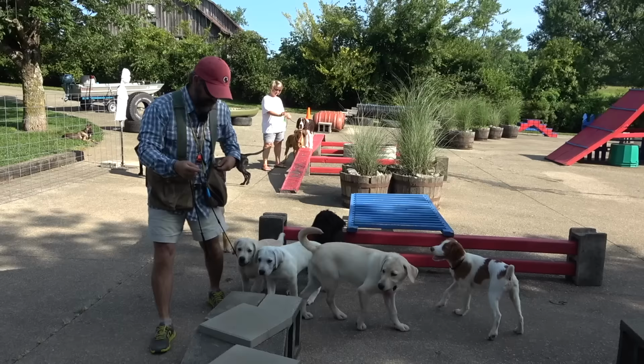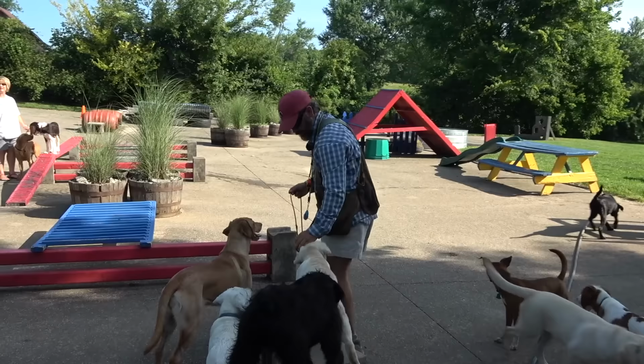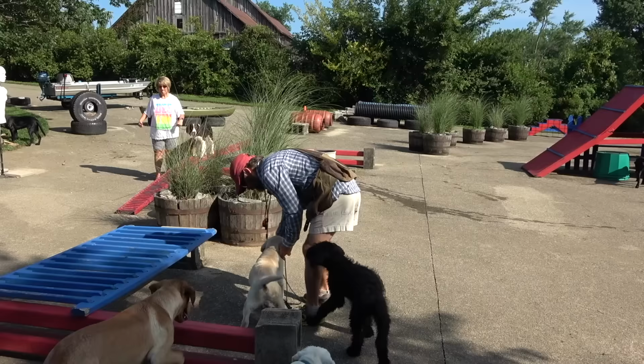So we'll kind of move that one out of the way. Oh, you're a very good dog. Oh, come on. Very nice. Very nice. Okay, now we'll let this one off work. Come here, Ruby. Oh, so we'll take Ruby. Oh my gosh, Ruby, come on.